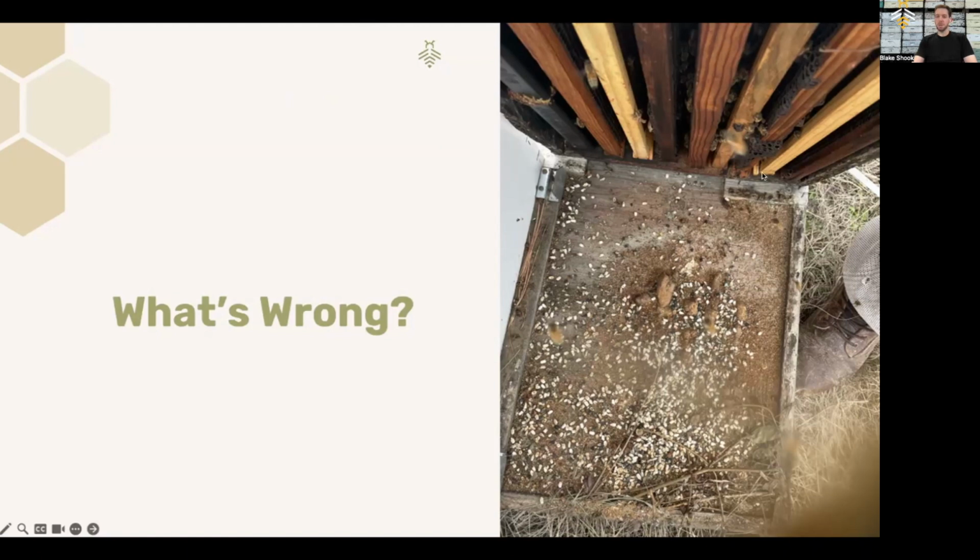If you're an experienced beekeeper, you know just what this is. This is more of a springtime issue too, but this is chalk brood. So these little white mummies all over the bottom board, that's called chalk brood. And it's a fungus that typically infects hives when it is a wet spring or really wet conditions. Usually, once the temperatures heat up a bit and it gets drier, it often goes away on its own.